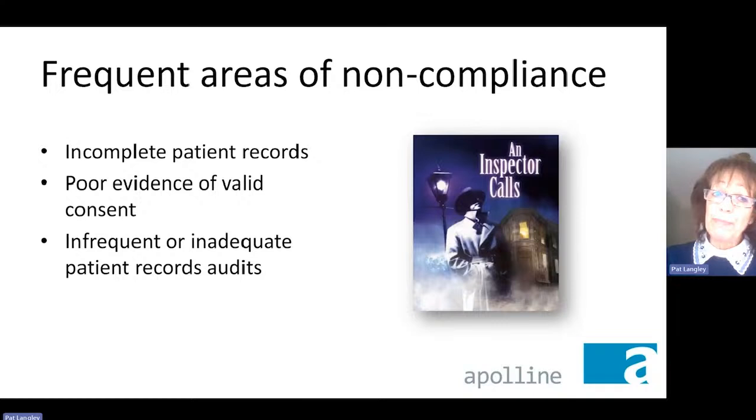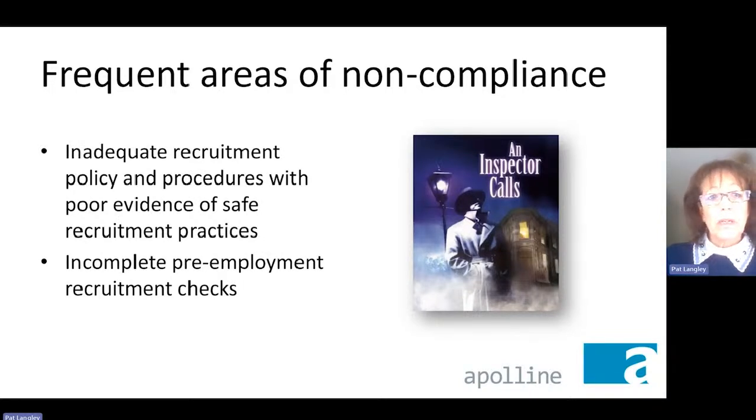Patient records: incomplete patient records, poor evidence of valid consent, and actually probably poor understanding of valid consent. And then infrequent or inadequate patient records audits, we'll come on and look at that in a little while.